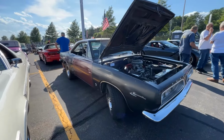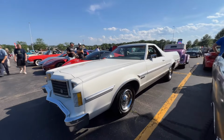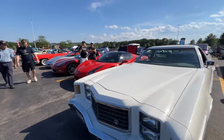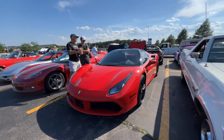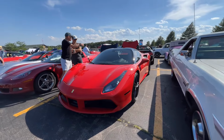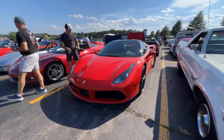Bye. We got a little Plymouth Barracuda and a Ford Ranchero and a red Ferrari. You get all types here, folks. Get yourself down here, find out when the show is before you try to come down, and don't miss this one.